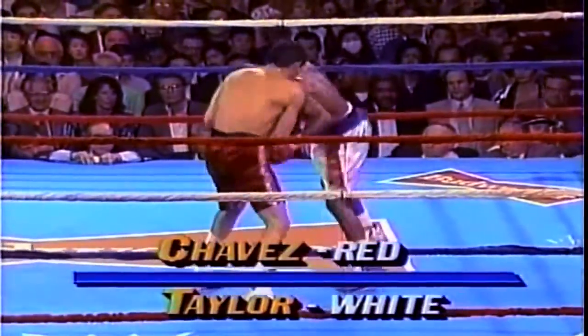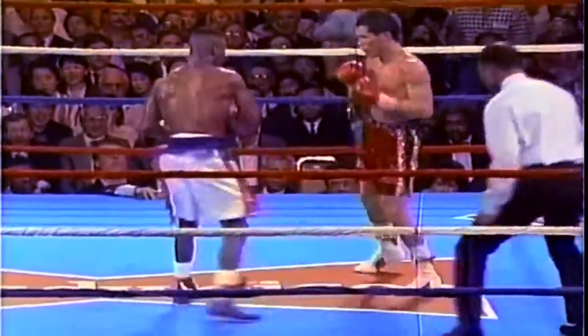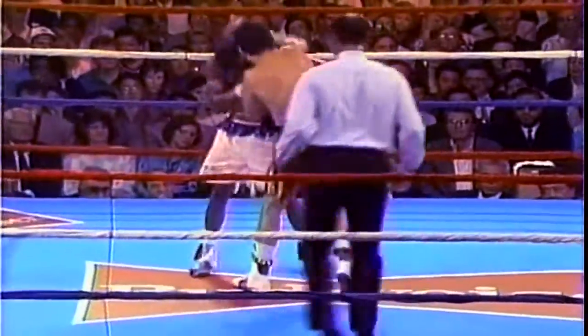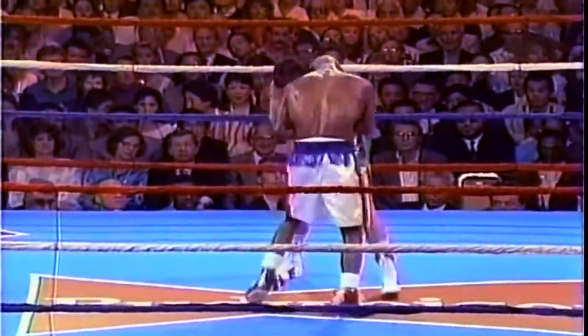It's incumbent on Taylor not to give Chavez an unnecessary chance to get back into this. Look at the speed of Meldrick Taylor's flurries. Reminiscent of a young Ray Leonard. I love those combinations, Jim. He gets them in. It's so beautiful. He puts them together very well.